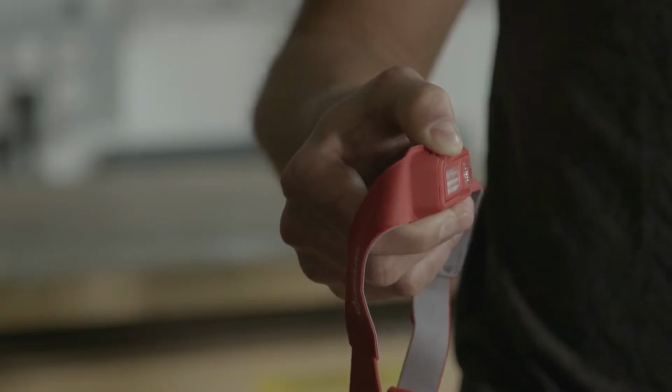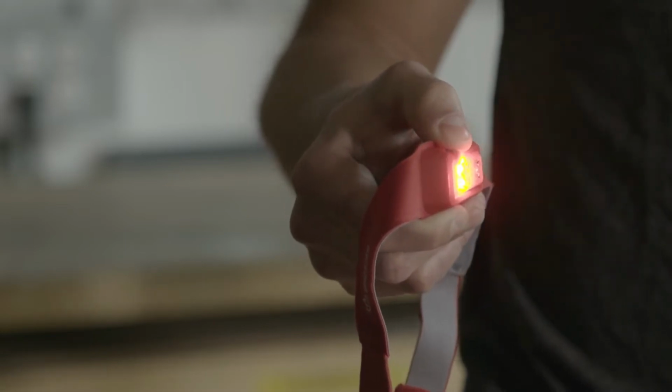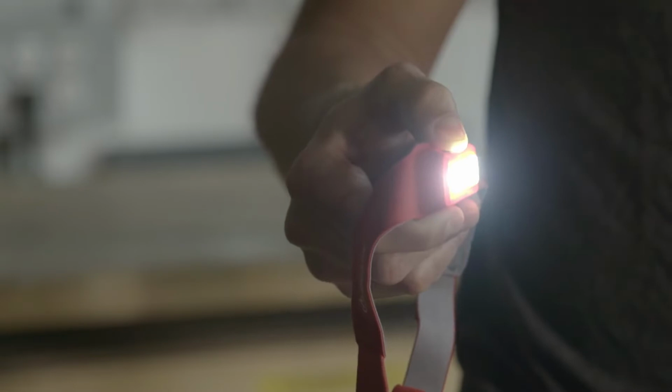Now, if there are any accidental presses, say in your bag, it'll only flash red, no battery wasted. To exit lock mode, press and hold again for 8 seconds. It'll flash once in red, and your headlamp is now unlocked and ready to access all light settings.